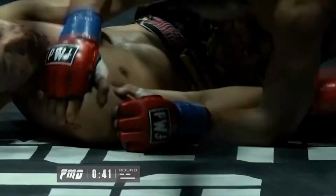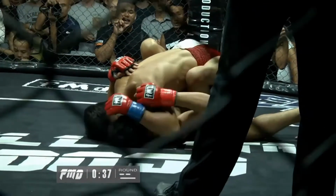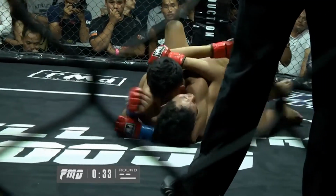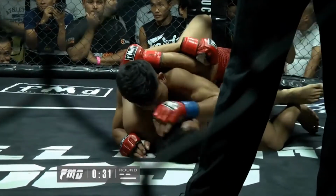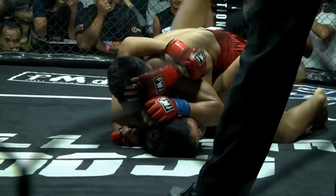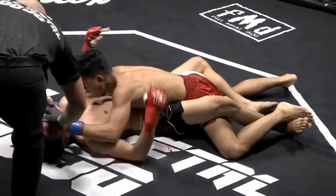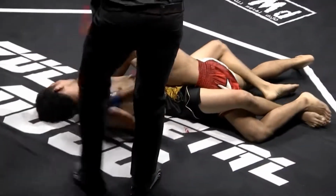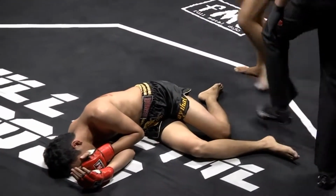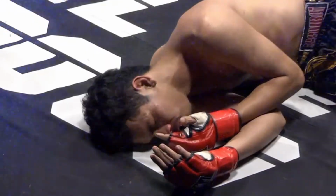Left hand again there. Tewadet just looks like he's in a lot of trouble, Adam. Yeah, that's no Halloween costume. He's just smattered with blood. On a left elbow, Wirrat doing damage on top. Covering the mouth and controlling the breathing. And oh! Tewadet grabs his face. Looks like he might have sustained an injury.